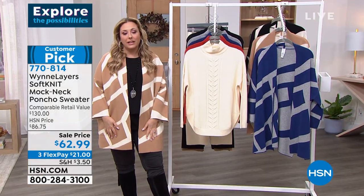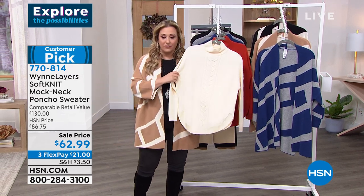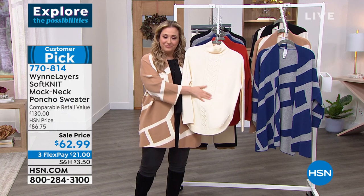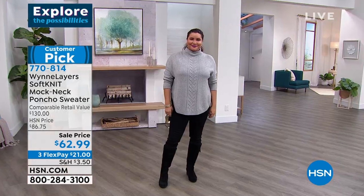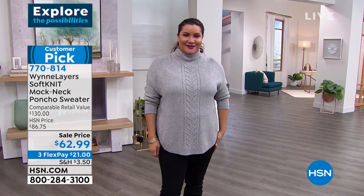Let's talk about the quality of Marla Wynn in the Wynn layers with this beautiful soft knit. Well, first of all, there's one word that speaks volumes about this, and that is soft knit. This is the softest touch that you can feel. We have it in pants. We have it in sweaters. It is so unbelievably soft next to your skin.